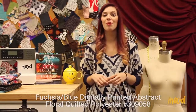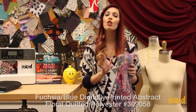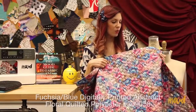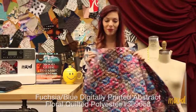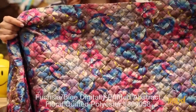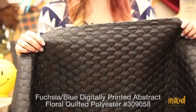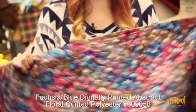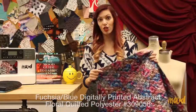Our next product is item number 309058, and it is another one of those digitally printed abstract floral quilted polyester fabrics. And this one's in a fuchsia and blue coloration, made of 100% polyester. And it's got a beautifully digitally printed pattern on the face, as well as a solid black background. And it is also well insulated. So this is just great for water repellent type jackets, so raincoats and maybe even bomber jackets.